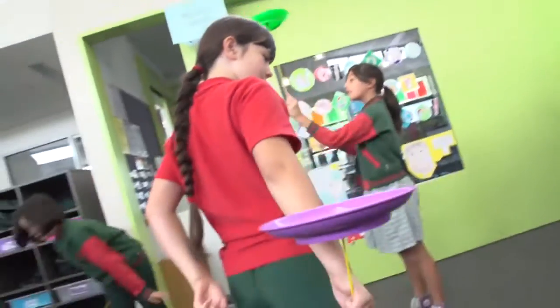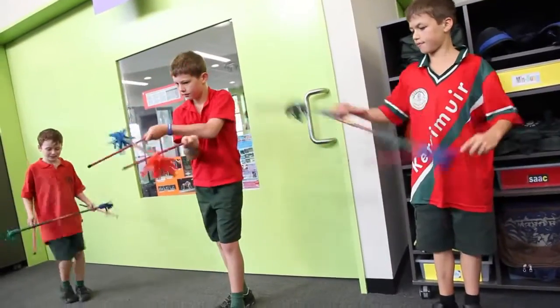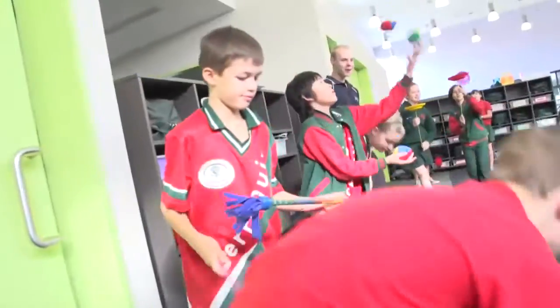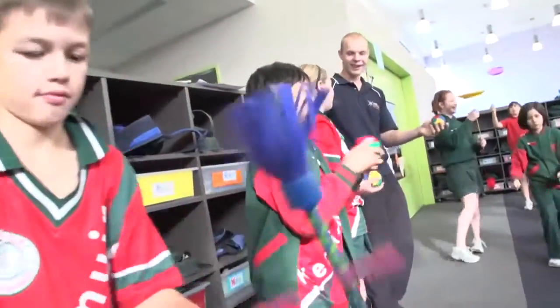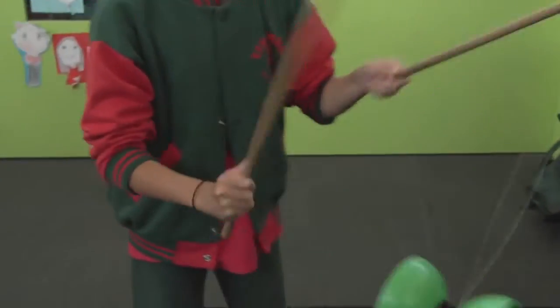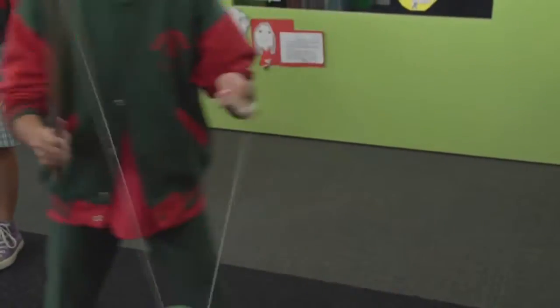Our first story takes us to Kerrimur Primary School, where the students are learning some fantastic circus tricks with the team from Little Devils Circus. Learning the tricks looks like great fun, and it's also teaching the students concentration, hand and eye coordination, as well as balancing and throwing skills. Let's see how their skills are shaping up.